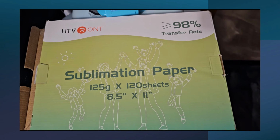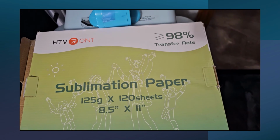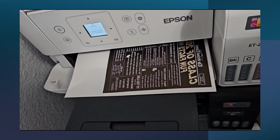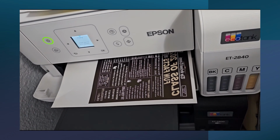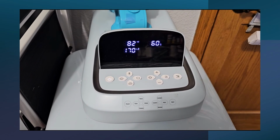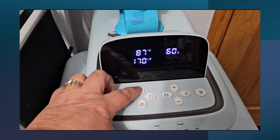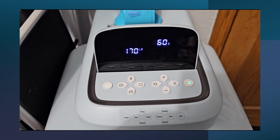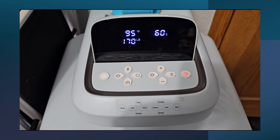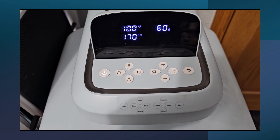I am using HTV Ront sublimation paper for this. It is 125 gram, and we are going to be using heat resistant tape as well. My sublimation prints are almost done printing. I'm using the HTV Ront Auto Heat Press 2 for this. So I have my heat press warming up. I have it set for 385 degrees Fahrenheit, good firm pressure, and we are going to be pressing these for 60 seconds. So as soon as this heat press gets fired up, we'll get started.